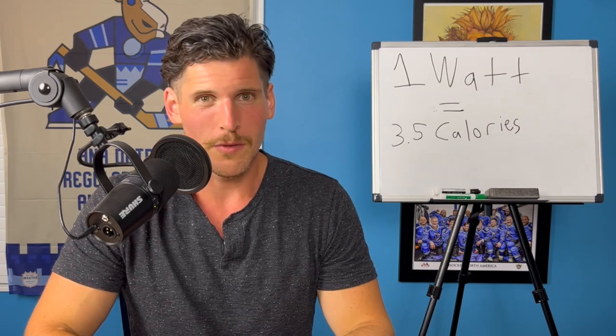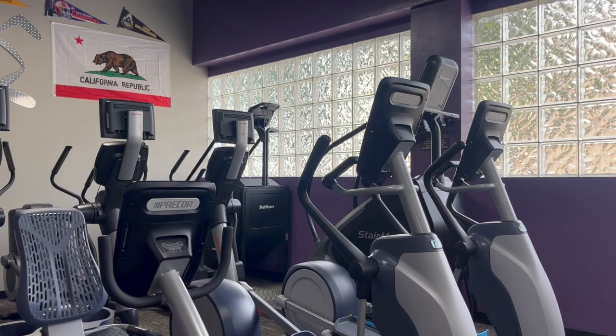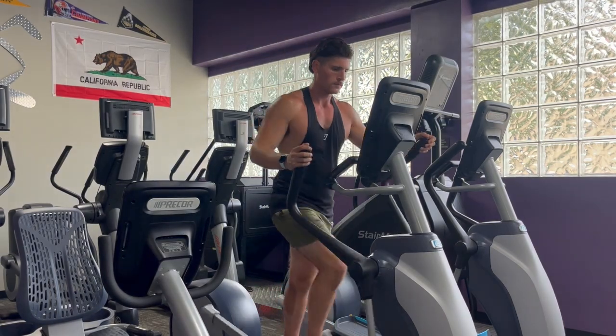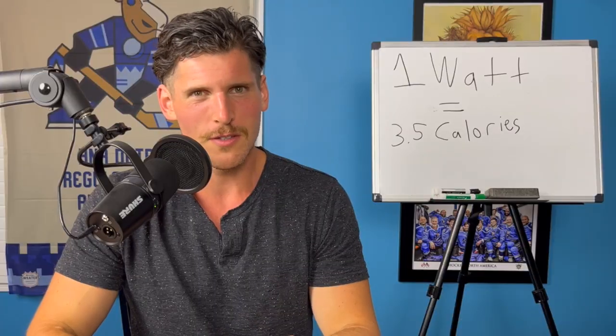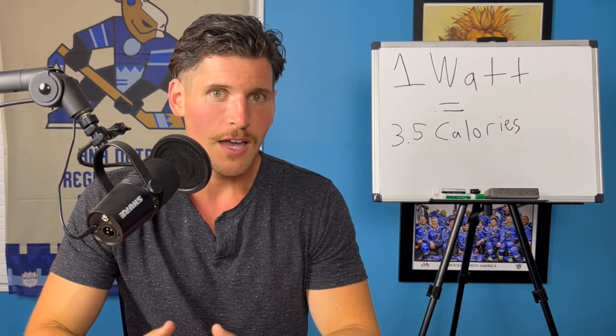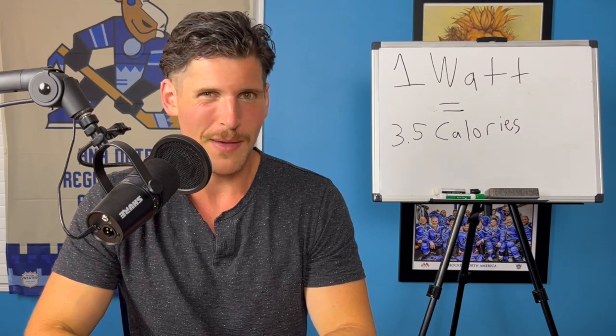Coming up in 3rd place for the bronze medal is going to be the elliptical machine. The elliptical has a bad rap in gyms. On forums, on Reddit, in the locker room, everybody makes fun of the elliptical, but it's a very misunderstood machine. It's basically a hybrid between a bike and jogging. Excellent on the joints. You're not going to feel any pain working out on this.